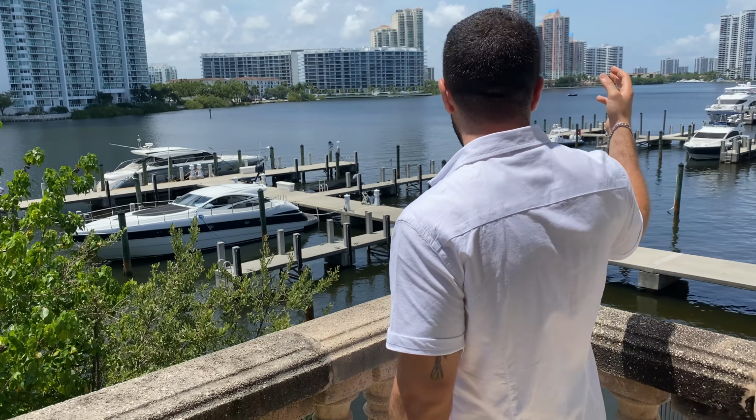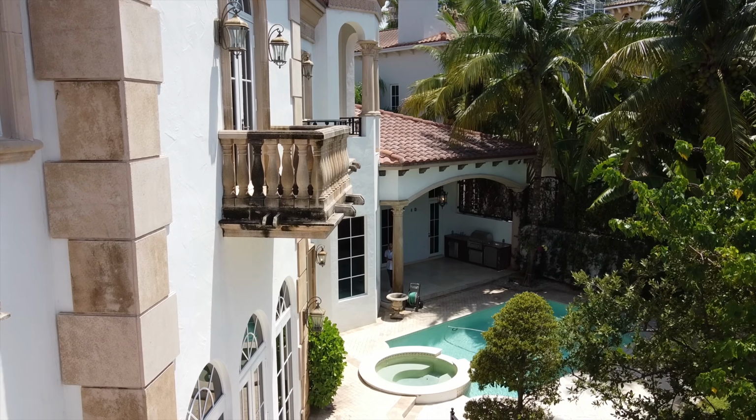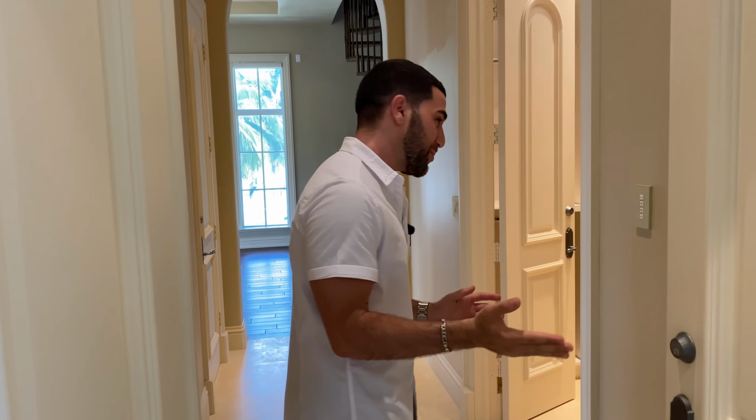This one probably has one of the better views. You can see everything. Your boat would be right over there. You can see all of your patio area. You can see the kitchen outside. You can see the coconut trees. Now we're gonna go take a look at the beautiful master bedroom.